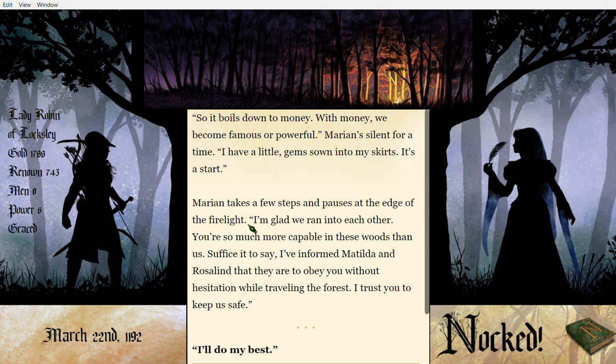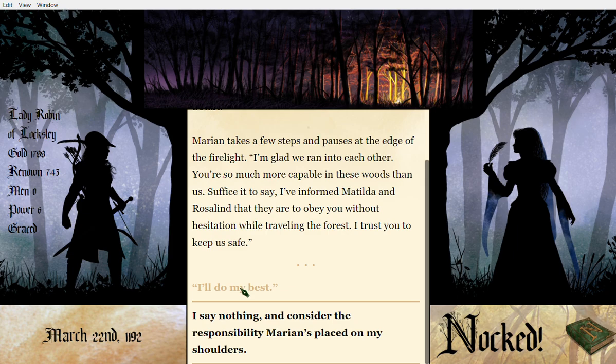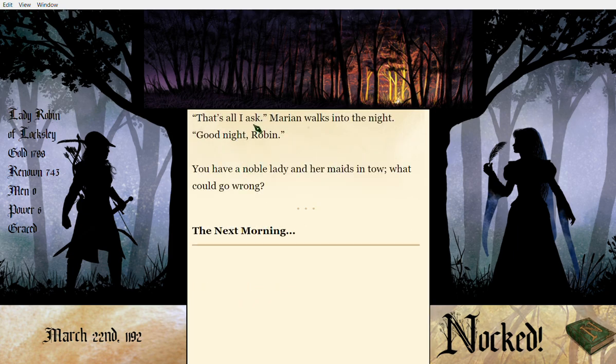I'm glad we ran into each other. You're so much more capable in these woods than us. Suffice it to say, I've informed Matilda and Rosalind that they are to obey you without hesitation while traveling the forest. I trust you to keep us safe. I'll do my best. That's all I ask. Marianne walks into the night. Good night, Robin. You have a noble lady and her maids in tow. What could go wrong? A lot.